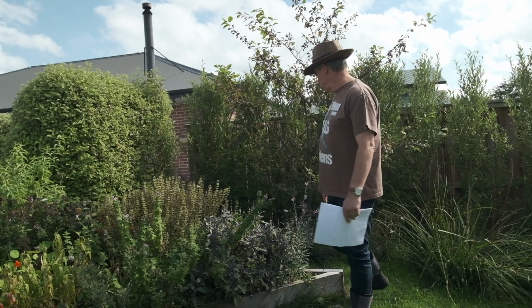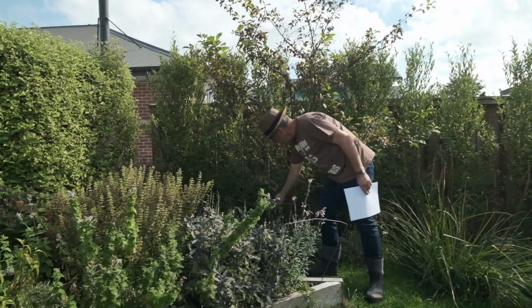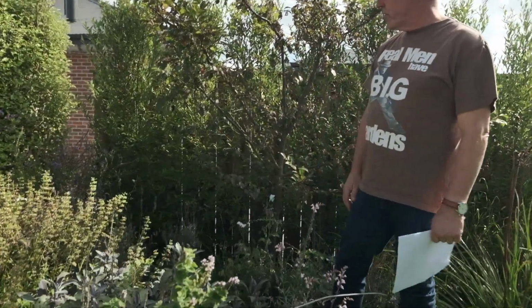Also borage, this is borage over here, and borage, little blue flowers that you can see there. Some people put them inside ice cubes or decorate salads with them as well.